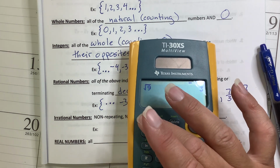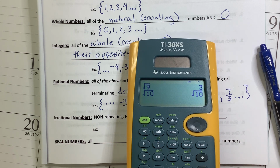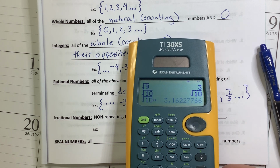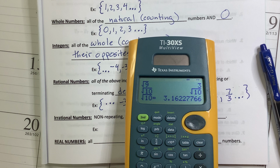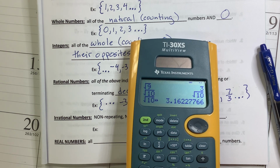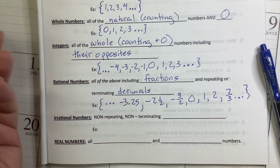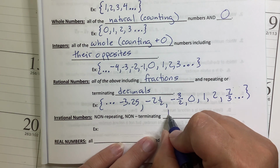But what happens if I do second square root of 10? Now, it didn't change. If I press the double arrows, it's going to be a number, and it's going to go on and on and on, and it's never going to end, and it's never going to repeat. Non-repeating does not repeat. Non-terminating does not end. So non-repeating, non-terminating decimal numbers.